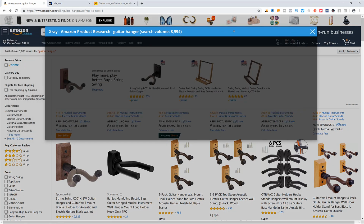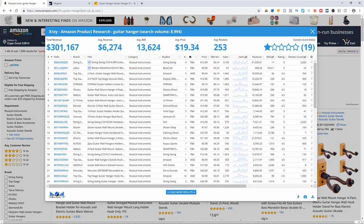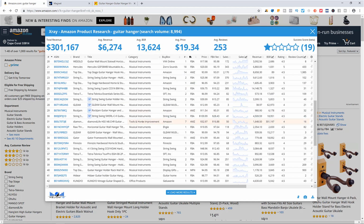Now what that does is it brings up this little thing right here. Let me expand this. This is gonna give me all the information I need for every product that's on this page. Right now I'm looking at page 1 listing results. It gives me the brand, the title of the listing, and the product category. These are all in music. Actually, this one is in tools and home improvement for some reason.